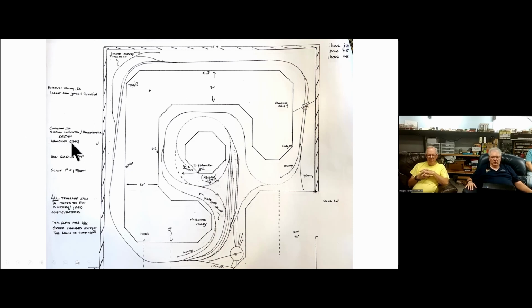And you've got Corydon, the anhydrous, served by the CB&Q. This is the 24-inch minimum radius, and the scale of the drawing is roughly 1 inch equals 1 foot. All terrain can be moved to fit industry yard configurations. No grades whatsoever, so this is all flat land, which most people think Iowa is flat until they arrive on a bicycle. That's a different story.